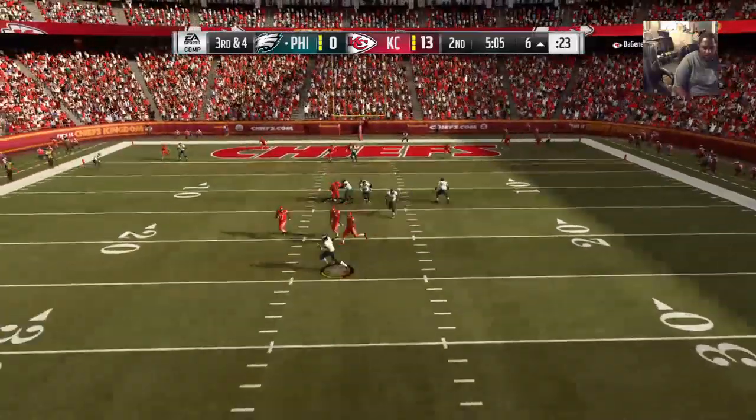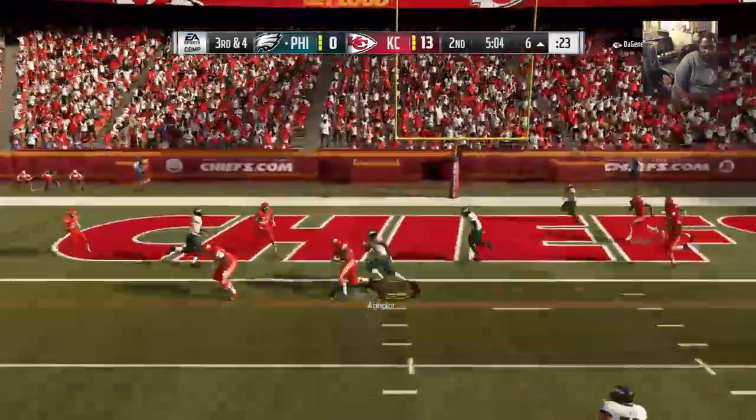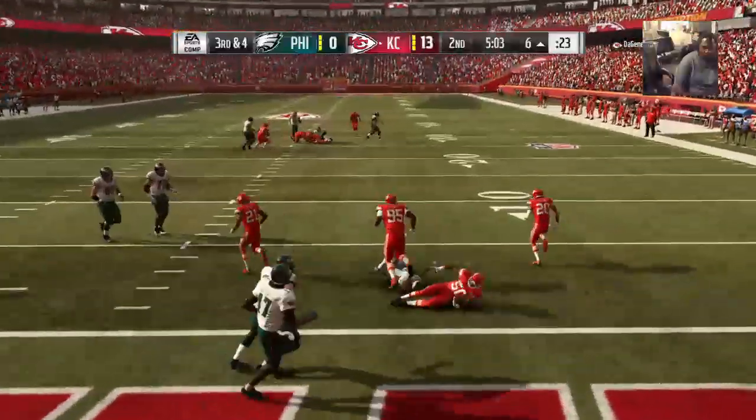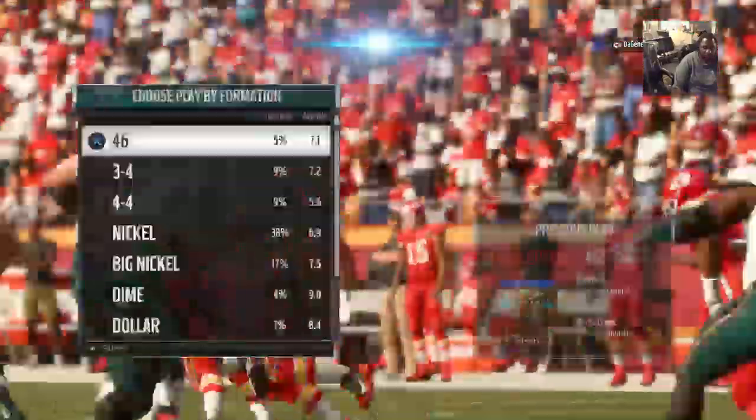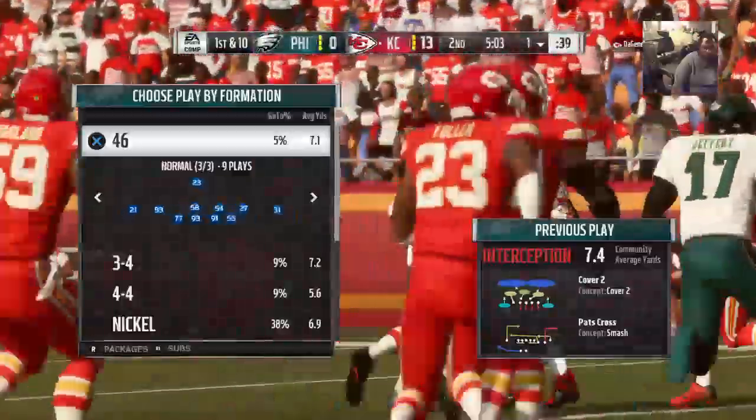Flushed out right. Oh, you saw that one coming. It's intercepted, thrown back across his body. It's the sackmaster, Justin Houston, who comes up with it.